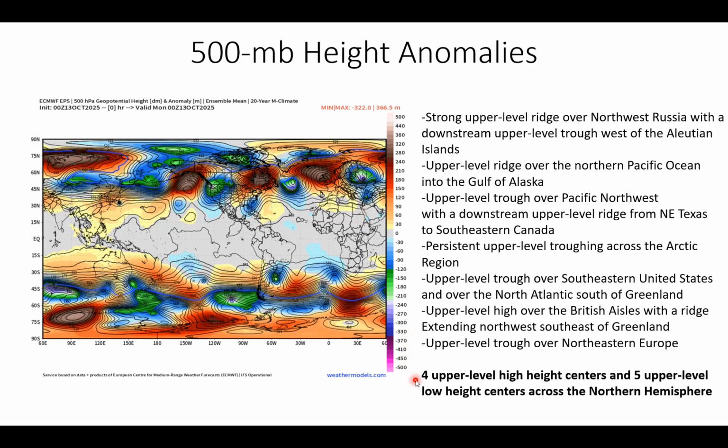So in summary, what we're looking at in today's 500 millibar shortwave ridges and troughs are 4 upper level high height centers: one across northwestern Russia, one across the northeastern Pacific Ocean and the Gulf of Alaska, another high height center into southeastern Canada, and finally a higher height center and ridging over the British Isles, Ireland, England, that area.